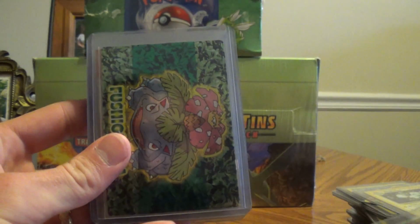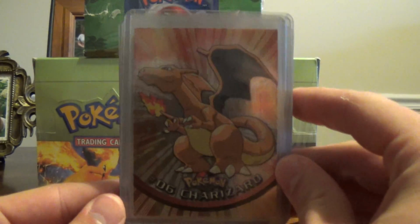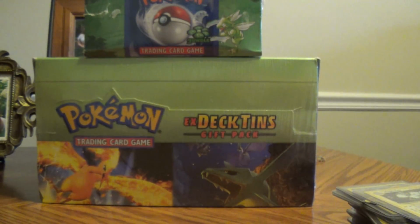Not sure what that is. I think these are fairly expensive. I can't remember. I think someone actually mentioned that they needed one of these, an extra holo Charizard from Series 1. Alright, so that was it from that guy.